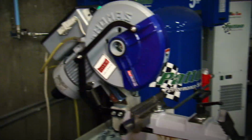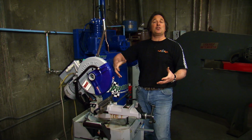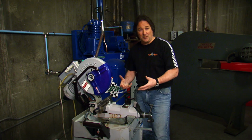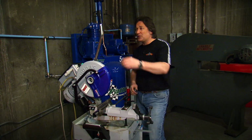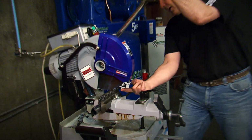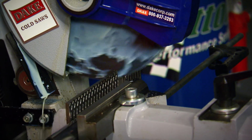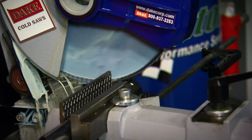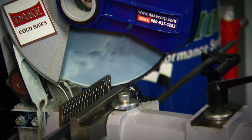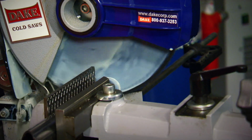Take a look. A cold saw is a lot different than a chop saw because a chop saw uses an abrasive blade and friction to cut the metal. So you're blowing sparks out all over your shop all the time. A cold saw uses a traditional style cutting blade. It turns very slowly, and as you can see, it's got cutting fluid that runs across the blade all the time. Now this allows you to cut material extremely quick, very thick metal, with no heat, no distortion.